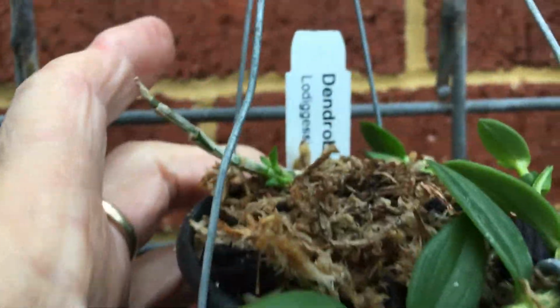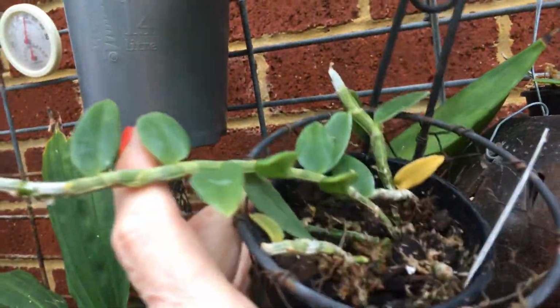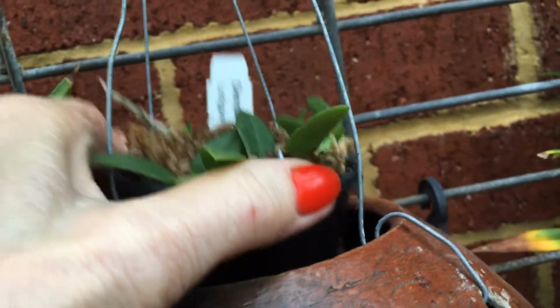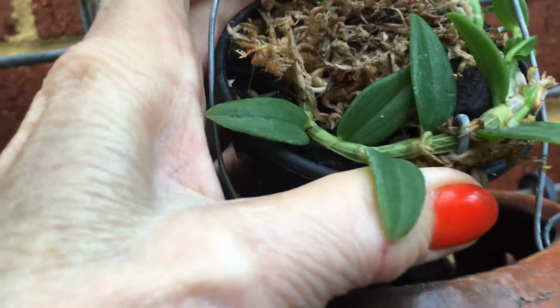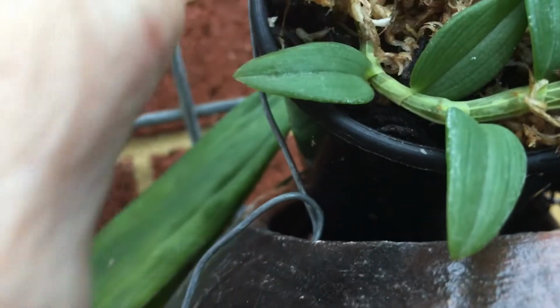I've layered it around the pot because it looked like this one. It did look like this one. They were going off in all directions. But the nature of growth with the Lodigessii is they have hundreds and hundreds of keikis, and they just thicken up the canes. But what I've done, I've layered it around the pot, and I've kind of staked it.